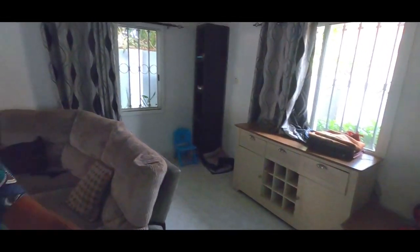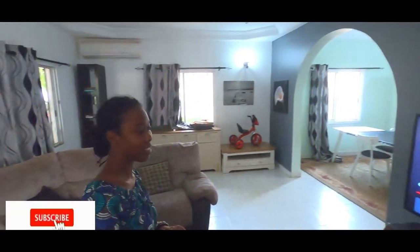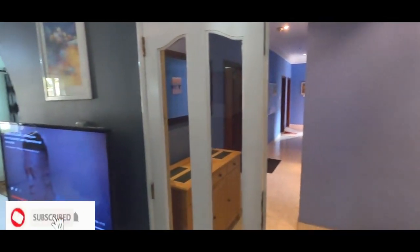And here is the living room, family room, whatever you call this kind of space. It is the living room. It's nice. Guys, it's huge. Very beautiful. And the family here is taking very good care of the property. It's very nice.